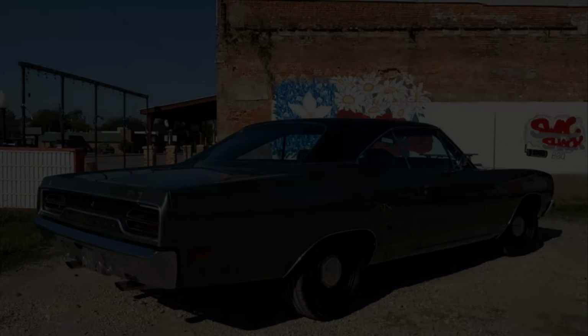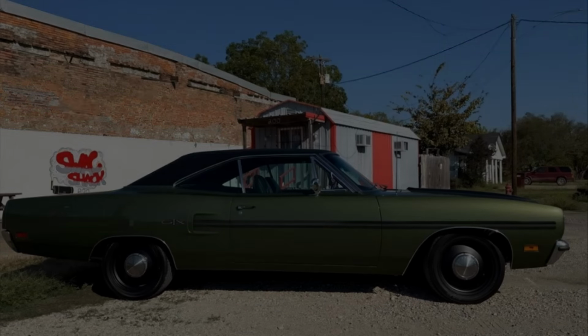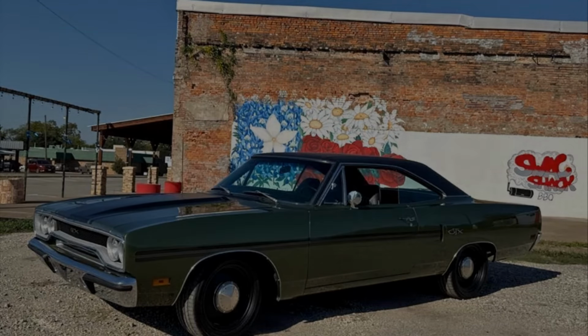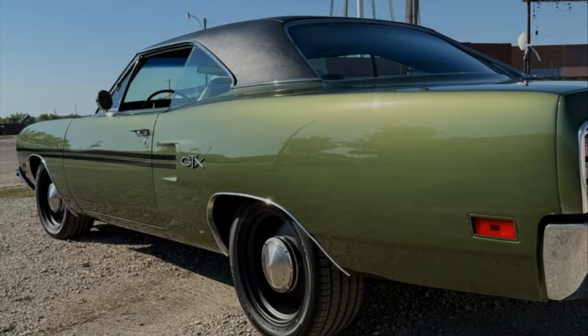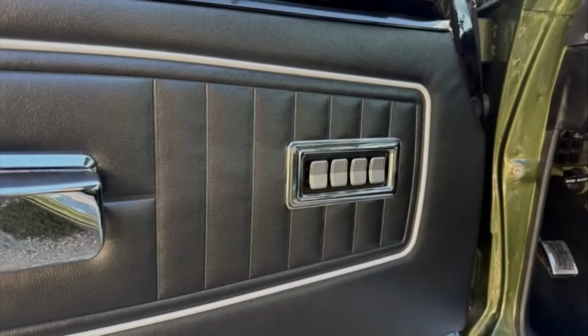While it is not numbers matching, the engine and transmission are correct in style and spirit, and the entire build focuses on delivering both high-level drivability and show-worthy presentation. Every major system has been addressed, making this GTX a turnkey performer with classic looks and modern convenience. The car rides on a beautifully restored California body, with the only replaced metal being a section of the trunk floor, an impressive testament to its overall originality and rust-free history.